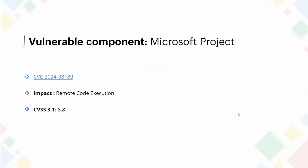Next up, we have CVE-2024-38189 that is found in Microsoft Project and it is being actively exploited. This one's a bit sneaky because it relies on the victim opening a malicious Microsoft Office project file under certain conditions. Specifically, when the block macros from running in Office files from the Internet policy is disabled. If the attack is successful, it can lead to remote code execution, giving the attacker the ability to take full control of the affected system.